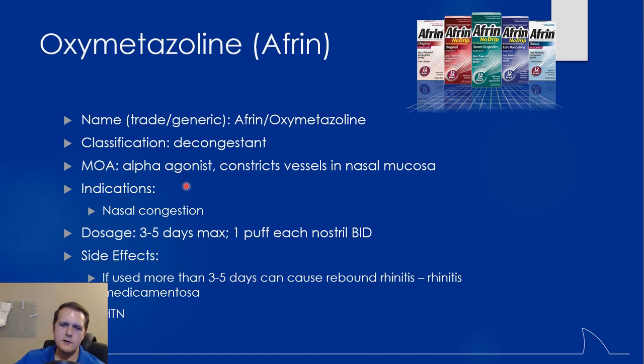One thing you have to note, and I'm sure Professor Q has already mentioned this, is that there is a 3 to 5 day max you want to use this for. The reason is that your nose gets very used to having that effect around. If you're on it for more than that, you can have what they call a rebound rhinitis. It's a very severe form, called rhinitis medicamentosa, where the rebound stuffiness is way worse than you would see if you had just never taken the drug in the first place.